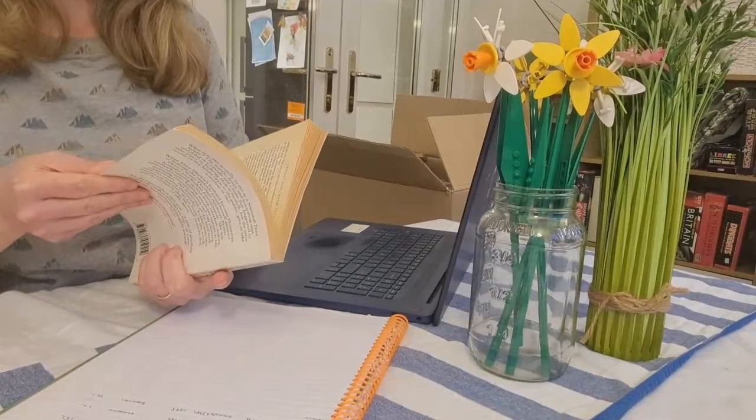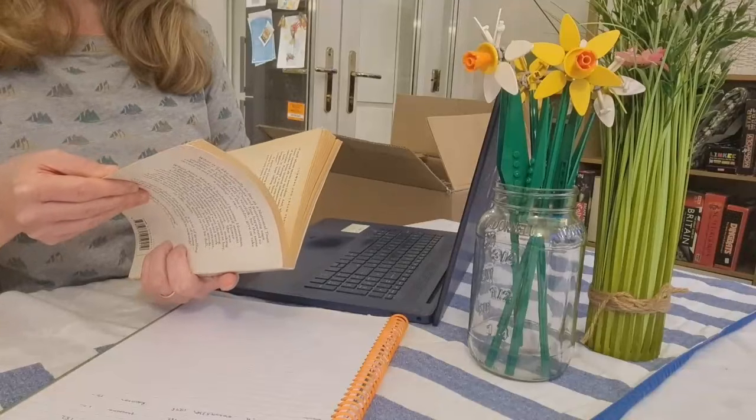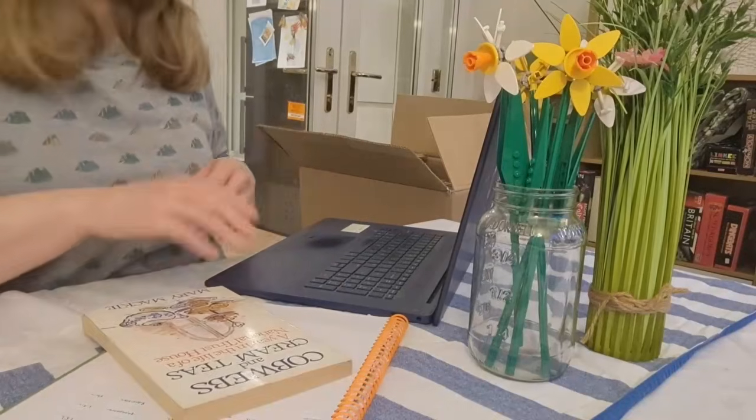Yeah, it looks like it's written in sort of little vignettes throughout. Yeah, looks really good. Right, anyway.